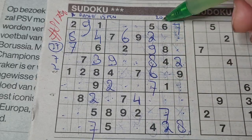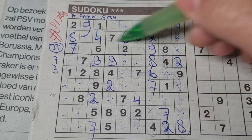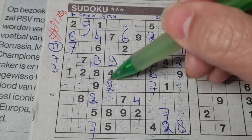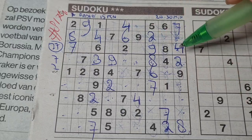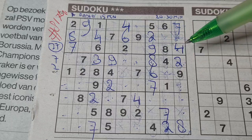4 in this column, 4 in the column next. On the last column, only 2 places left for the 4 should be here or there. We have a 4 in the second row. No 4 there. 4 should be there. 4 in this column, 4 in that column. So the column 3 in the middle column, only place left for the 4 should be there. Need a 4 here, need a 4 there. Cannot continue with the 4 now.